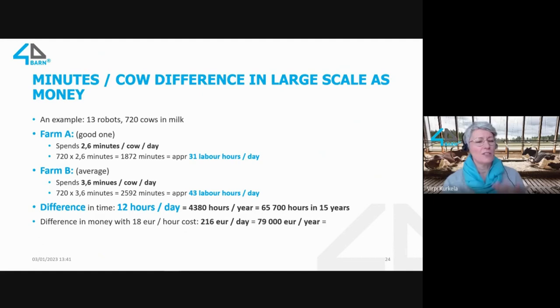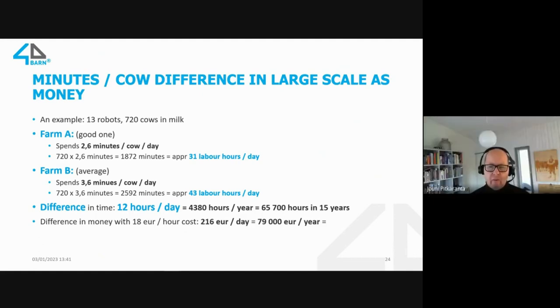And why did you pick 15 years? I would say that 15 years is about the lifespan of the milking robot. Oh, yeah, okay. So that means that in 15 years it is 1.2 million euros. I would consider that to be quite a lot of money. So do you want to earn it or spend it?